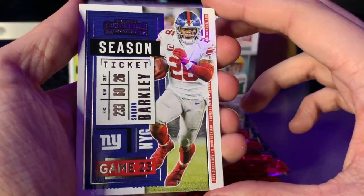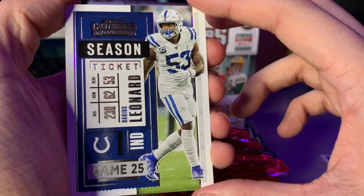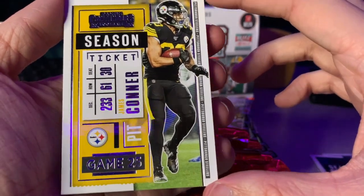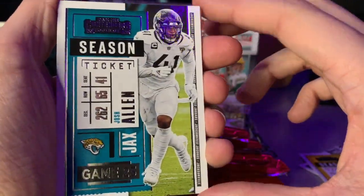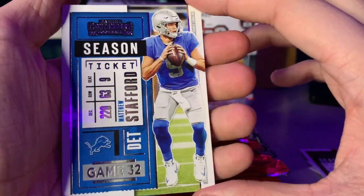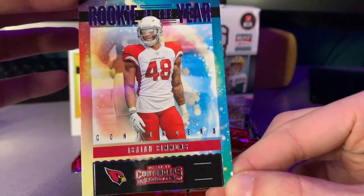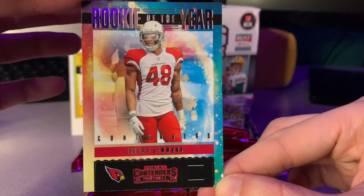All right, second pack, here we go. Season ticket, Saquon Barkley. Darius Leonard. Our boy, James Conner, looking very nice. Josh Allen. Terry Scary McLaurin. Matt Stafford. And our special card is Rookie of the Year Contenders, Isaiah Simmons, so a cool looking card as well in the second pack.